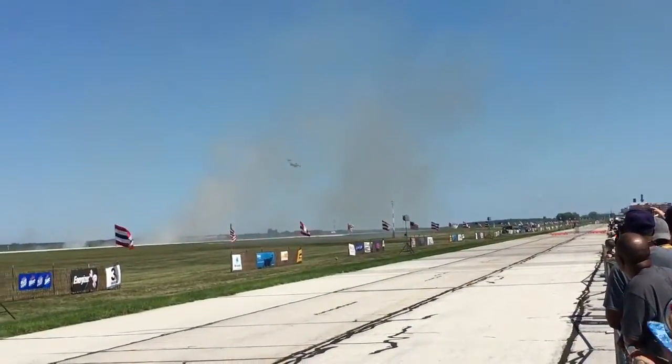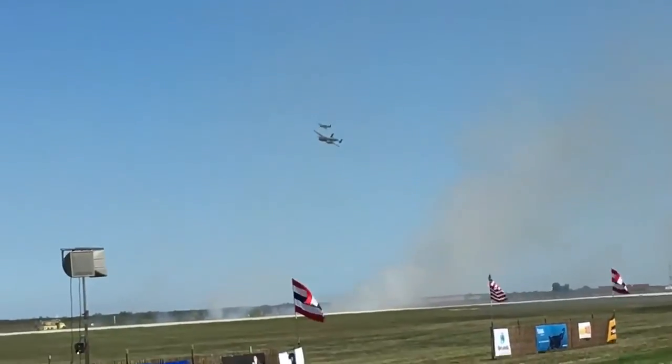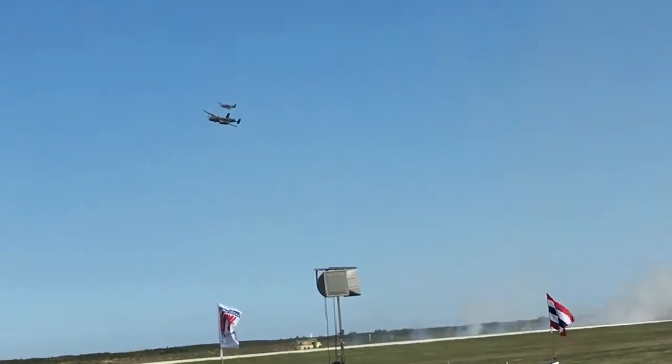From the Liberty Aviation Museum in Port Clinton, Ohio, both made by North American Aviation. By the way, as you take that shot, that's particular power.